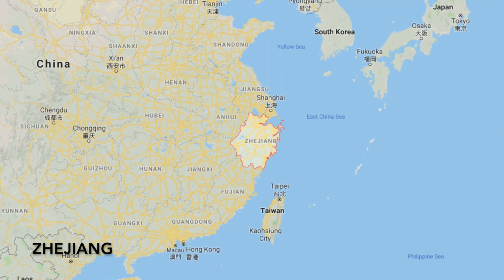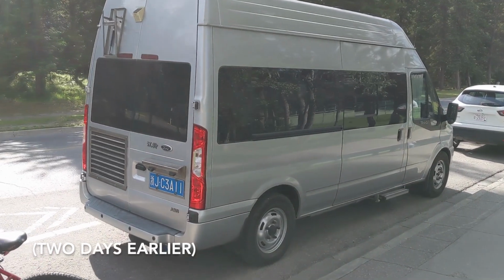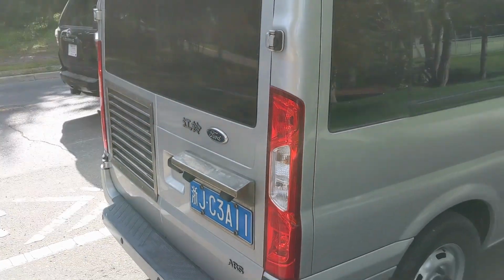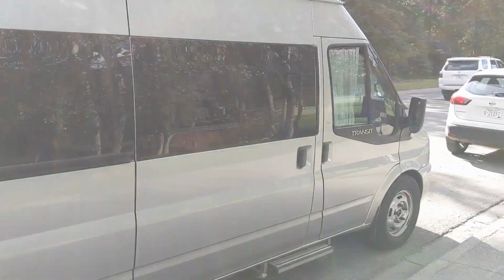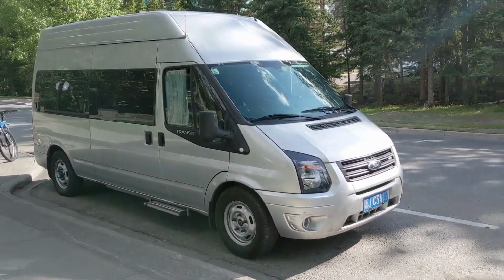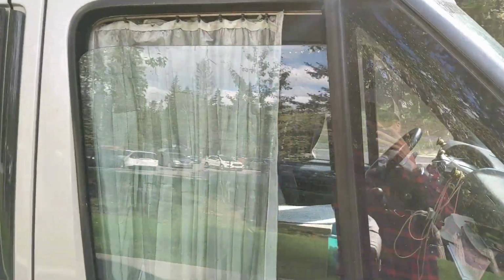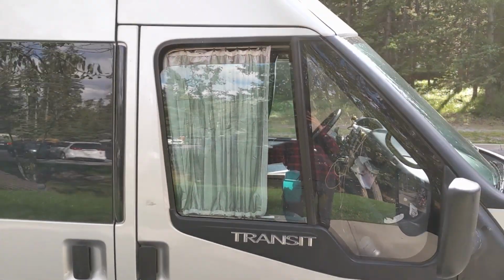It was from the Zhejiang province? I don't know. I'll put it up on the screen here. I think this is actually an Asian Ford Transit. Somebody can probably identify that license plate. This is nuts. Yeah, left-hand drive. That's crazy. I've never seen an Asian market camper. 5-speed manual? What?